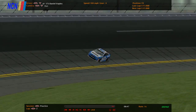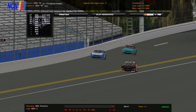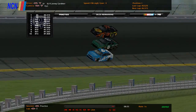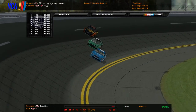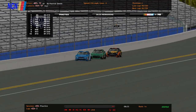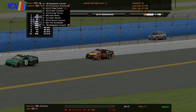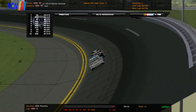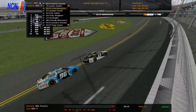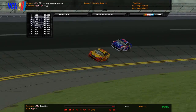Here we go. This is kind of the last tune-up. After this, these cars are going to be put away until the 500. As your fastest is Daniel Voiles' only teammate in the field, Johnny Gardner. And he's working there with Patrick Smith and the 8. They are currently the 2 fastest. But they've got some help from the outside pole sitter in Benjamin Crouch. The 65 just jumped to second, the JDM car. And the new fastest is now Nathan Faden in that 22. Once again, his brother is a former Daytona 500 winner.